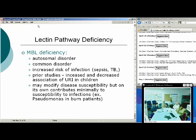Discoid lupus and dermal vasculitis have also been seen in this disorder. So moving on to our third pathway, lectin pathway deficiencies. Mannose-binding lectin deficiency is an autosomal disorder. It's a common disorder. You have increased risk of infection and sepsis.